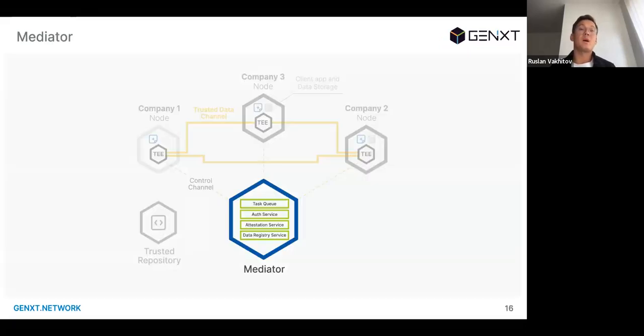The mediator is a service hosted by GENXT. It provides network discovery service, attestation service, authorization service, and the task queue. And as I mentioned, the mediator does not see, store, transmit, or access genomic data or personal information or the results of matching. It only gives you access to the network and monitors the activity of your node. That's it.